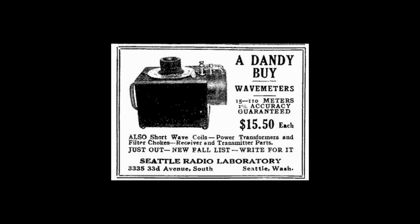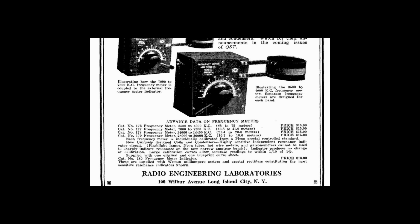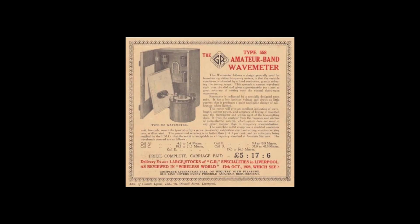So fear is a fantastic motivator for you to open your wallet. And of course, with the impending doom of 1930, where you had to remain in the band, a lot of people started to think about purchasing precision instruments from various companies. And companies like General Radio would benefit greatly from those regulations.